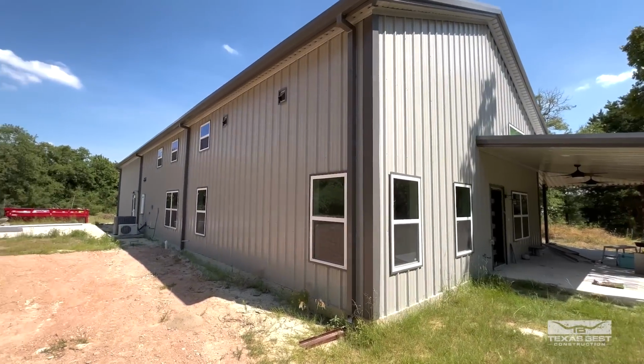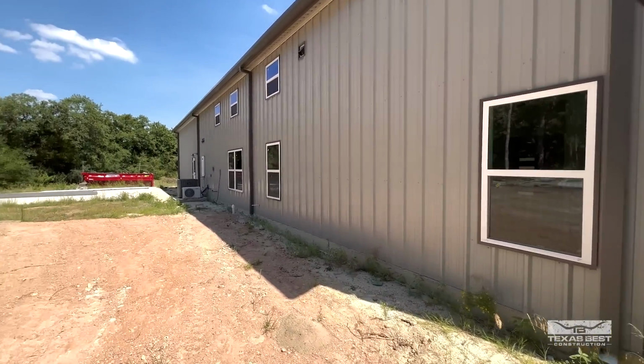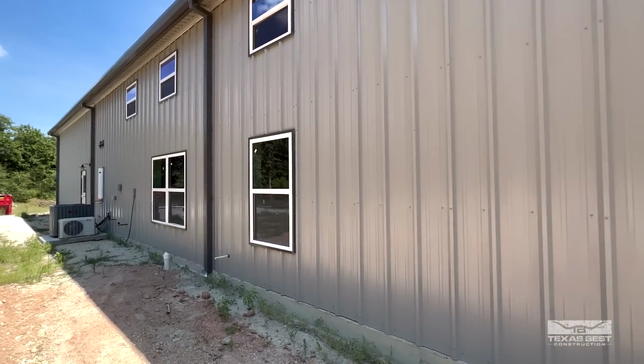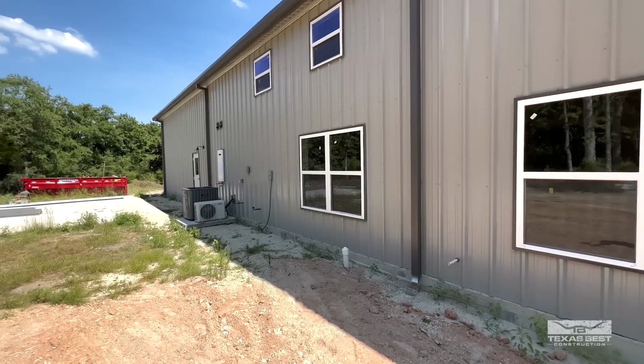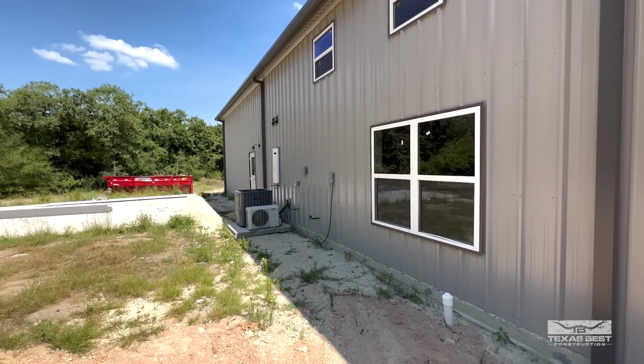All right, a little bit about the exterior. You actually have a charcoal trim with a gray color on the panels. Mostly it's standard on the window package, but this is a white window. And it looks really good.